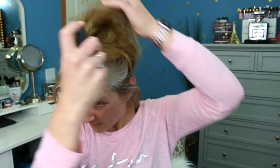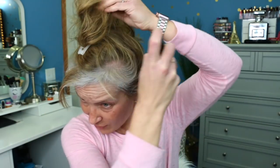So let's put some hairspray in here. Let's do this. We've got the John Masters going on. I recently tried this in a Sample Sunday series and I loved it. So I think it does an amazing job for holding your hair up. So now that my hair is looking pretty fabulous, we're going to start on our makeup. So now that we got hair done, let's get started.